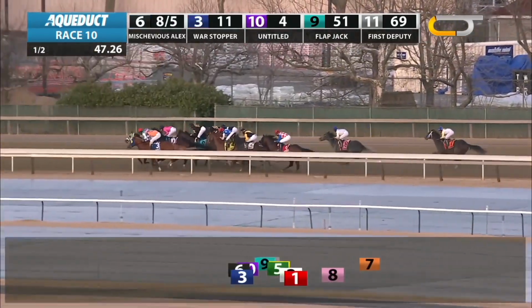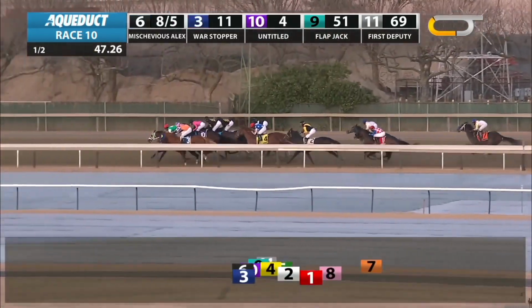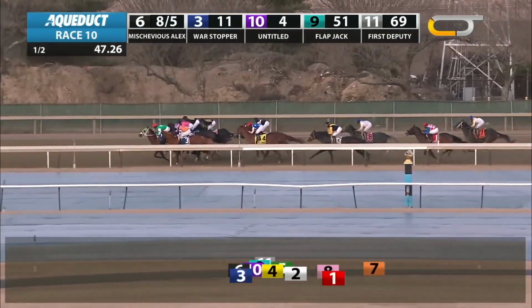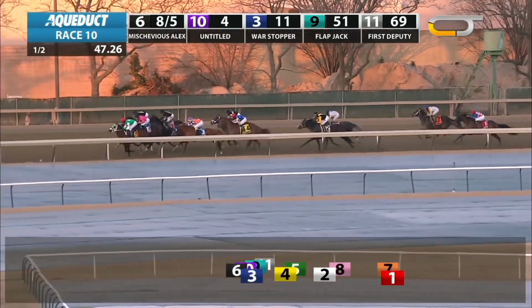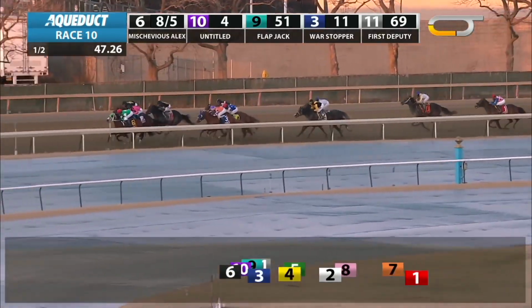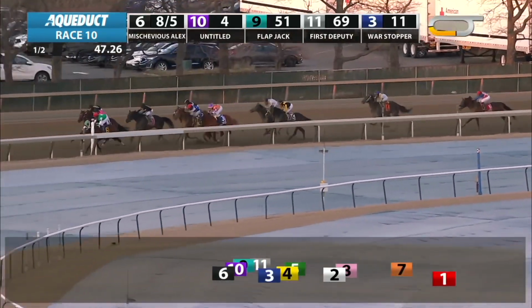So that's what I think with Attachment Rate. If you like him underneath, all the power to you. Just isn't for me. But ultimately, that is just what my opinion is. If you have a different opinion, go for it. Even if you do decide to play him in the Kentucky Derby, good luck.